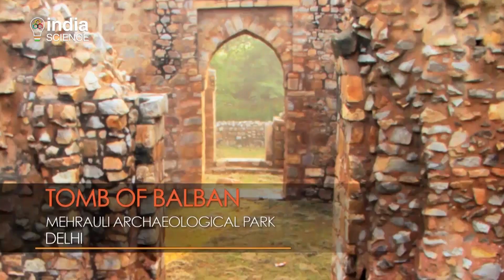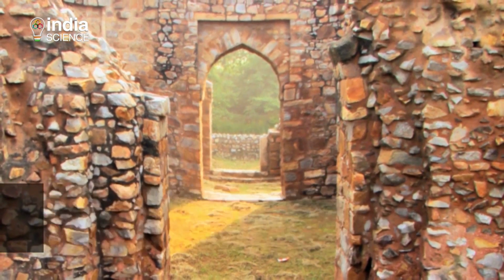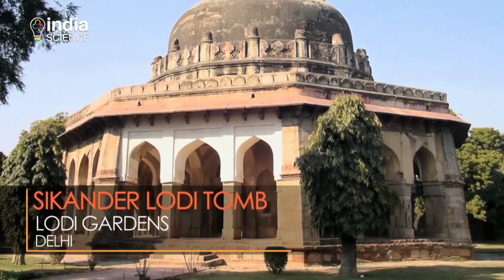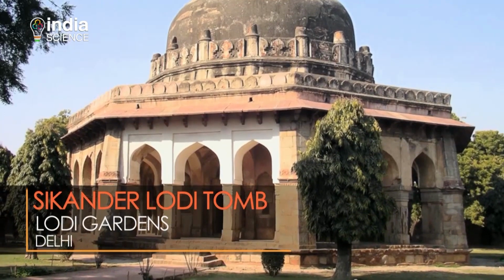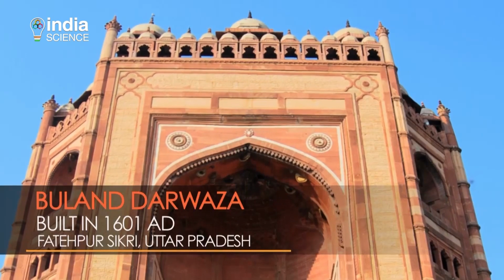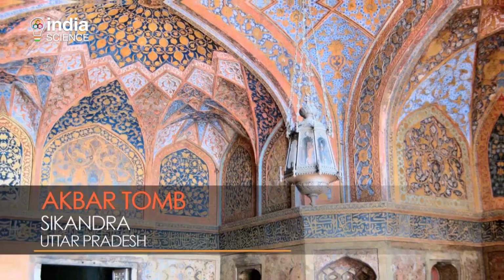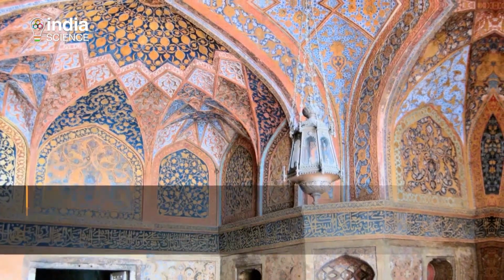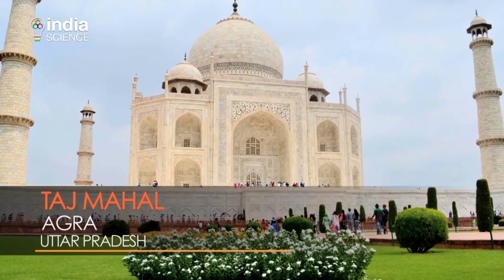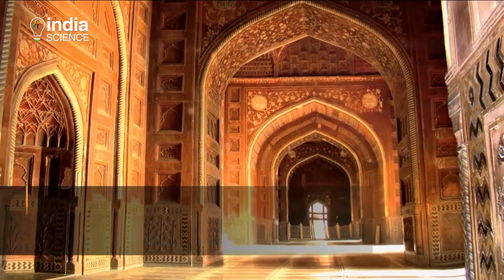So this arch was the first true arch ever made in India. Kind of special, right? And after that, once the arch made its appearance, there was no stopping it. The Mughals took the arch and used it in different ways to create some of the finest buildings in the entire world. Akbar's tomb at Sikandra near Agra, Humayun's tomb, and of course, the Taj Mahal with its use of pointed arches.